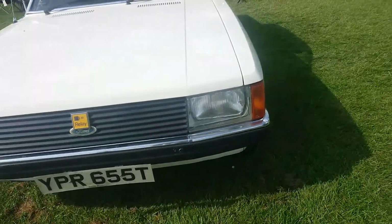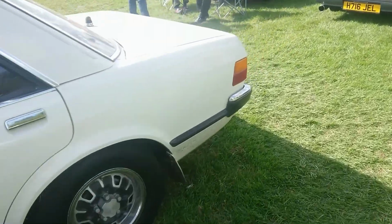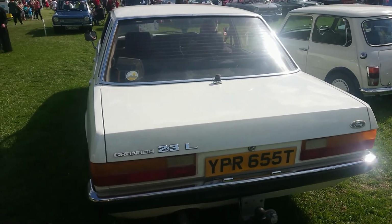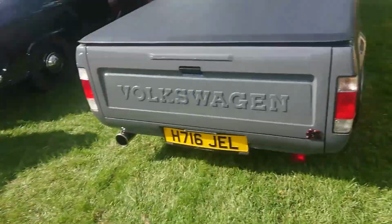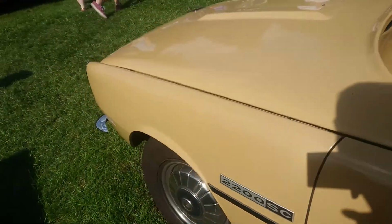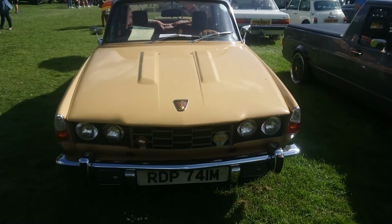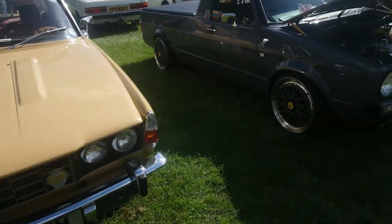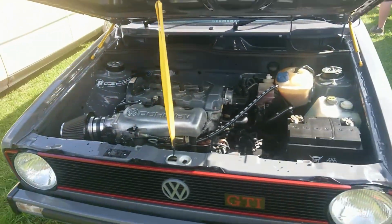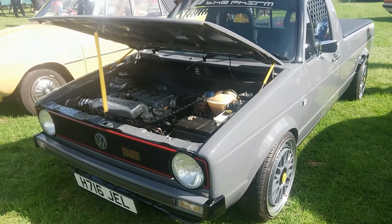Mark II Ford Granada pre-facelift with some non-standard mirrors on it. 2.3L, 79 registration. Rover 2200 SC. This is a 73. It's a nice colour. Volkswagen Caddy with a GTI engine, although that's, I think, a Mark III GTI engine in there actually. Some of you might know better than me about it.